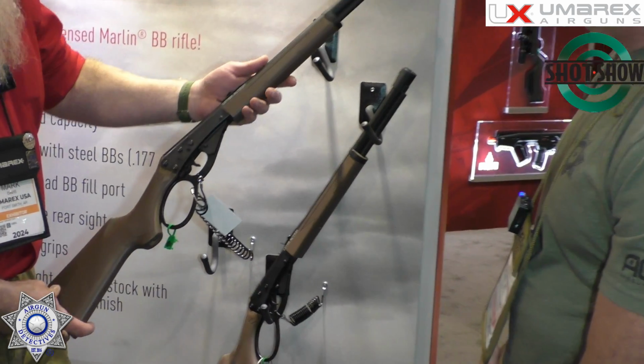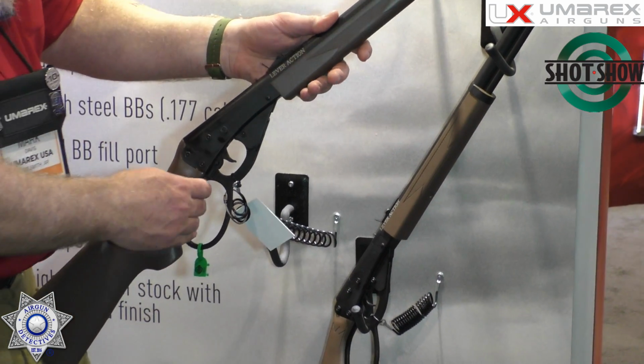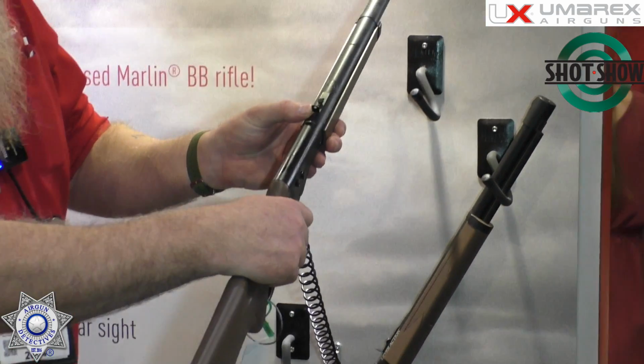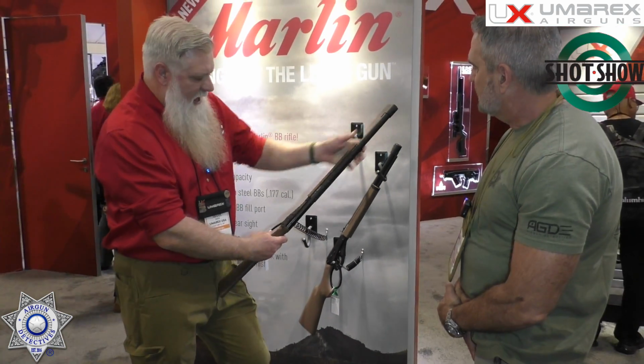And so we're going to do this. This is going to be a licensed Marlin product in a familiar action, with a single lever cocking stroke. Instead of a buckhorn sight, it's got a deep sight. Oh, nice. It loads up here at the top, single stroke.